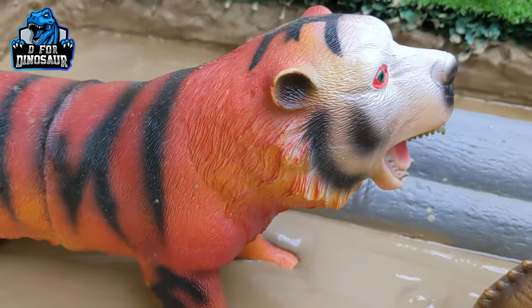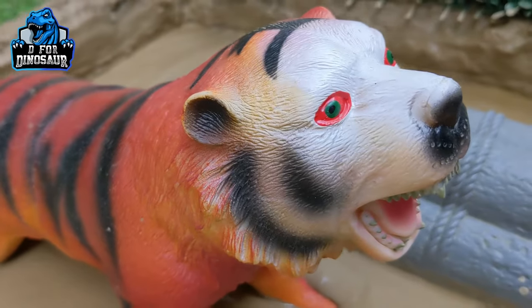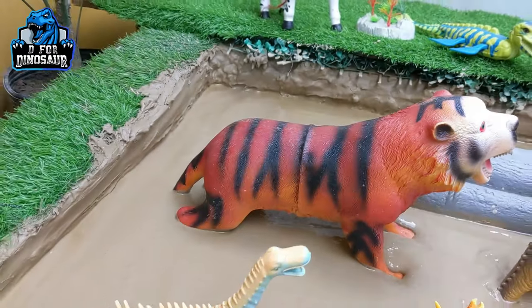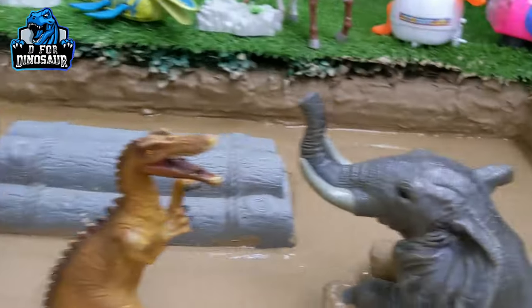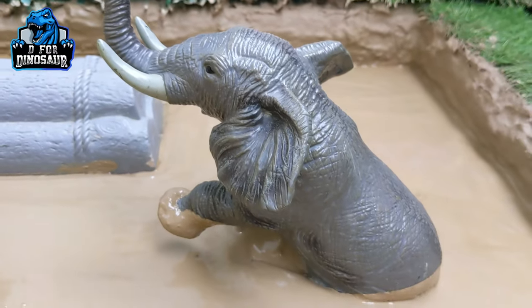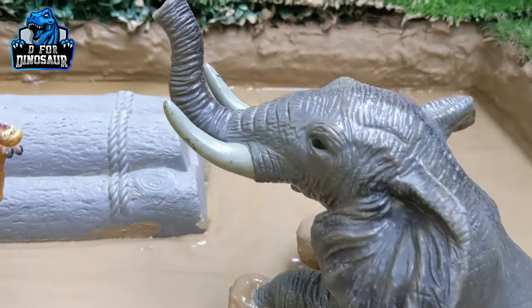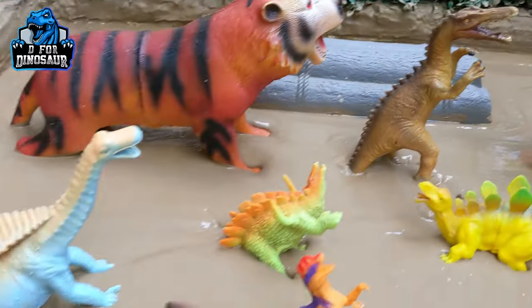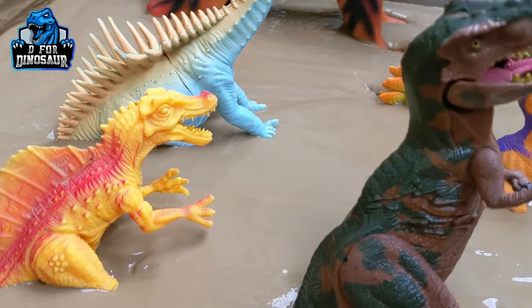We have here a tiger, and just look at this tiger. He has red eyes, and he is very big in size. And here we have the modern world's biggest land animal, this African elephant. And along with them, we have a lot of prehistoric dinosaurs.